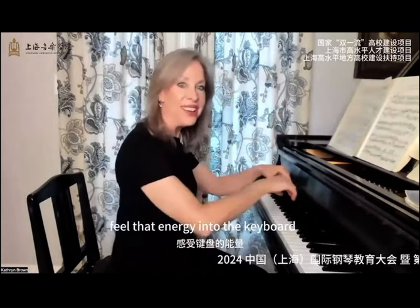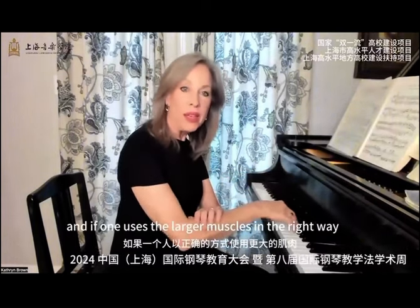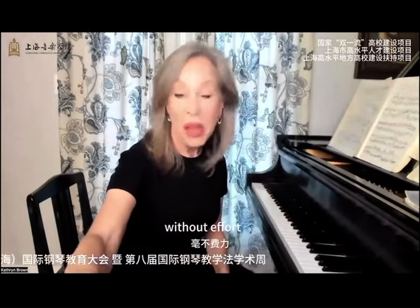Feel that energy into the keyboard. And if one uses the larger muscles in the right way, a pianist can get a very full, satisfying sound without effort.